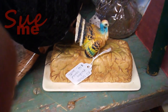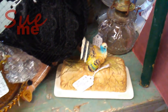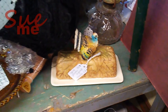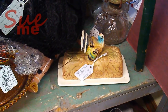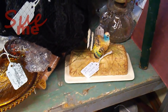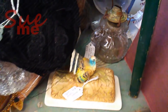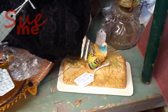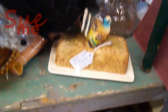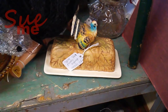Piece is great, but the price tag, a little high for me. So I think I'm going to have to leave it behind. Someone will come along who is perfectly willing to pay retail for that. And I think that would be a good deal at $14. But a good deal isn't always a good deal for me or for you. But lovely, lovely piece. Well worth the money. Just not coming home with me.